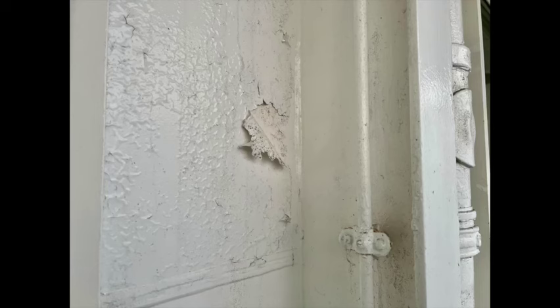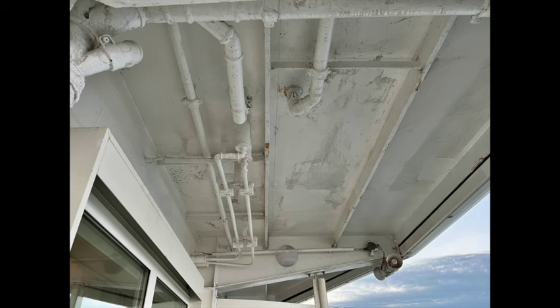They were always painting when we were in port. But I could see there was some paint coming off from our suite. It needed some work. So yeah, it does need to be revolutionized, but it's a very nice ship. I'm not going to say anything bad about it. It's just an older ship.